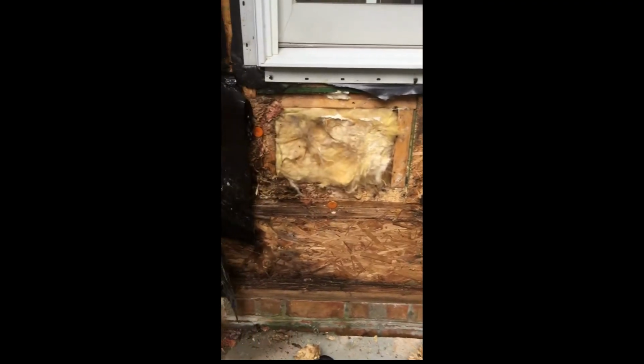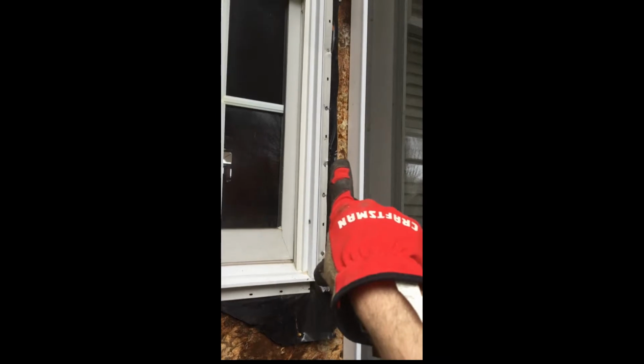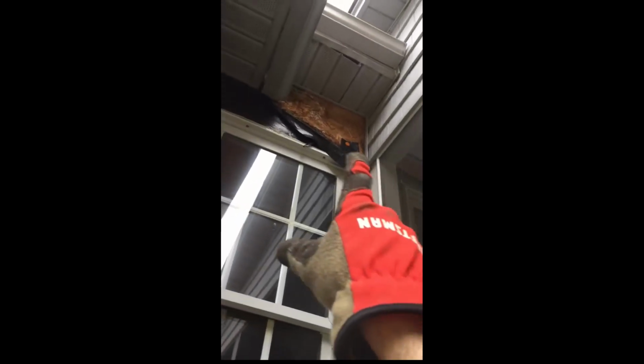All right, so we got this stuff off right here. Cut up the side. All of this looks healthy. Come down through here. It's just maintenance of this area. And up through there, all the way up, and up around that area.